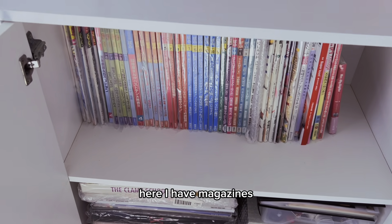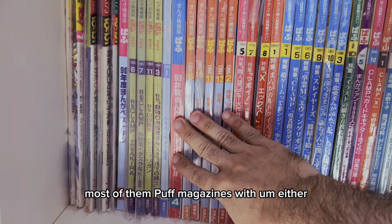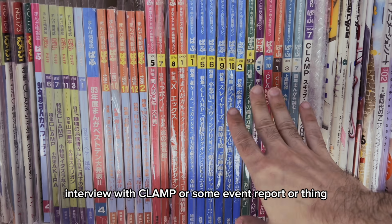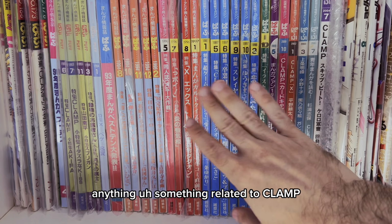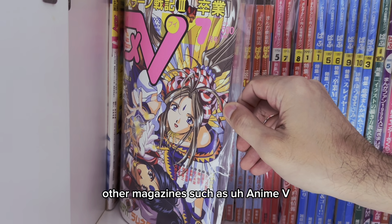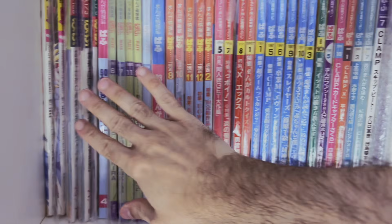Here I have magazines, most of them Puff magazines, with either an interview with Clamp or some event report or something related to Clamp. But I also have other magazines such as Anime V, which has some rarities as well.